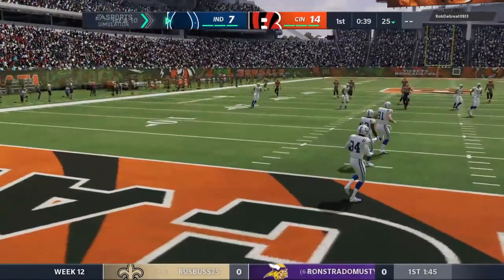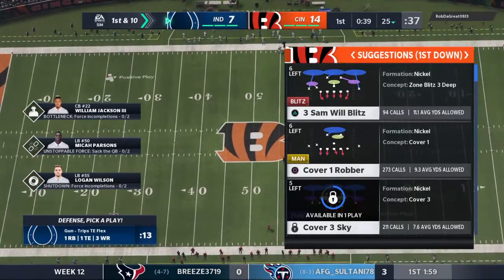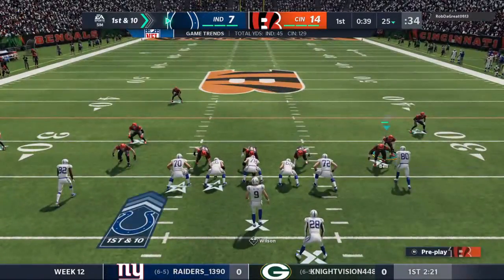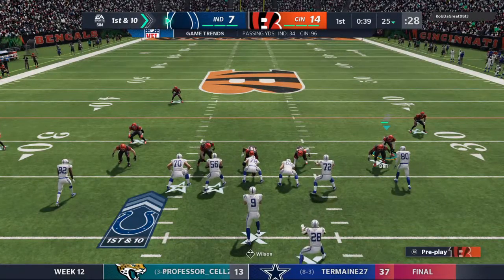Fair catch made at the 25-yard line. The Colts take over 1st and 10 at their own 25-yard line. The Colts come to the line ready to start their next drive. A tale of 2 extremes already in this game. A touchdown pass on their opening drive followed by an interception last time out.